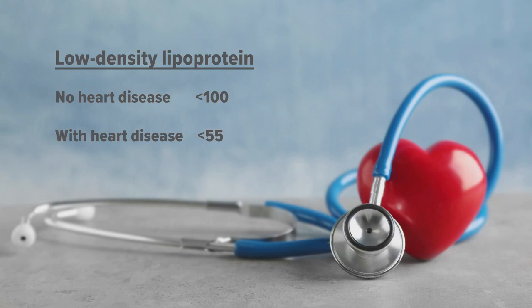LDL-C, this is the low-density lipoprotein, or the bad guys. We want to keep this number as low as possible. Ideally, aim for less than 100 if you don't have heart disease, less than 70 if you're high risk for heart disease, and less than 55 if you already have heart disease. And as a cardiologist, I'm always using medicines to lower this number to reduce my patients' risk.